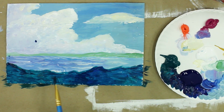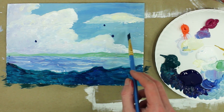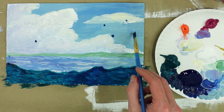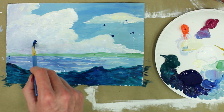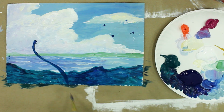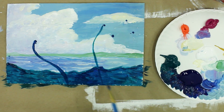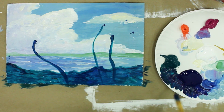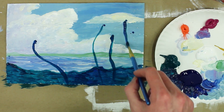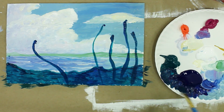Now we're going to establish where our palm trees are going to end, where the tops of our trunks are going to be. Each dot represents the top of one of our palm trees, and I'm going to use the top edge of my brush to make a lazy, slow, curvy line for each of the trunks. You can really just use your imagination. The only thing to pay attention to is the width. Make sure they're a little wider at the bottom than at the top, and that they're all going in different directions. Even if you make your trees more straight, less curvy, that's fine. Just try to make them all a little bit different.